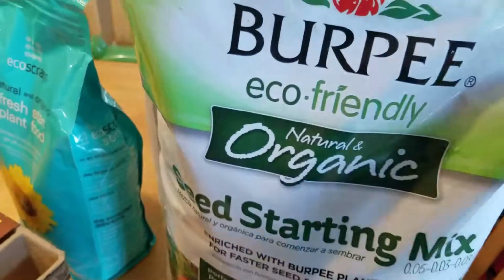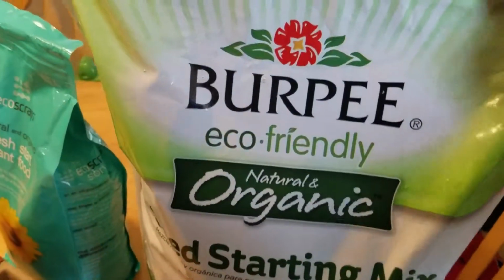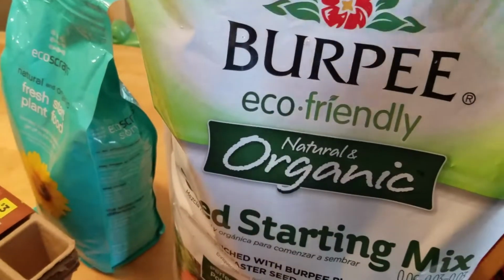And I bought that. Now I only have 1 bag here, but I actually bought 4 bags because, believe it or not, I do. Even though I have a small garden, a small farm, I do start a lot of seeds.